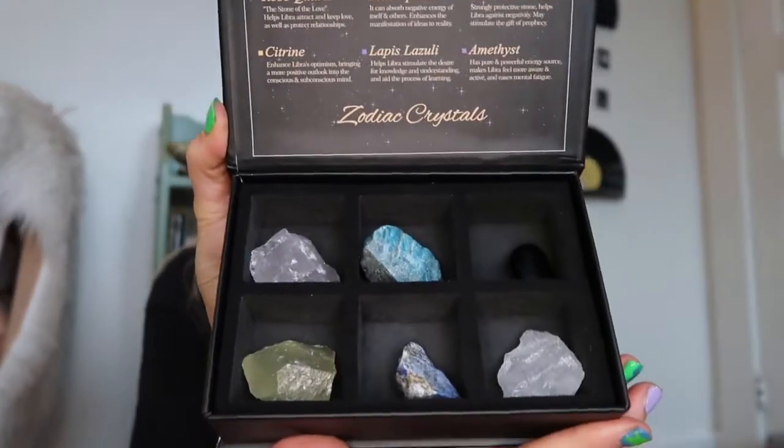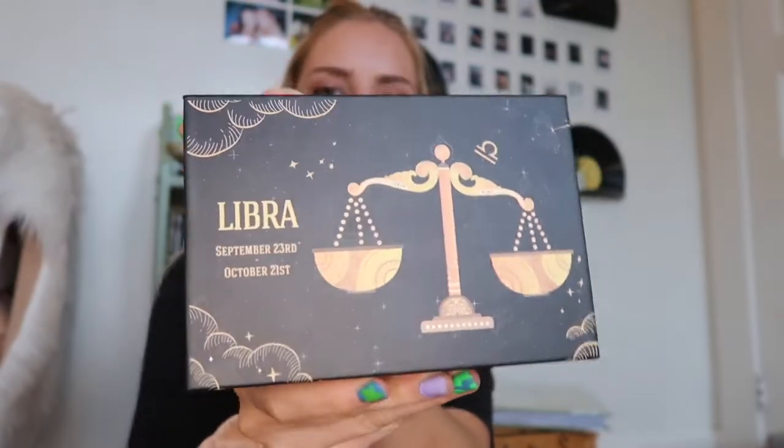Yeah, this is what they all look like close up. And again, that's the front of the box. We love it. Okay, three more. Next up, we have Scorpio. Another one of my roommates is Scorpio, so she'll also be excited to get this.